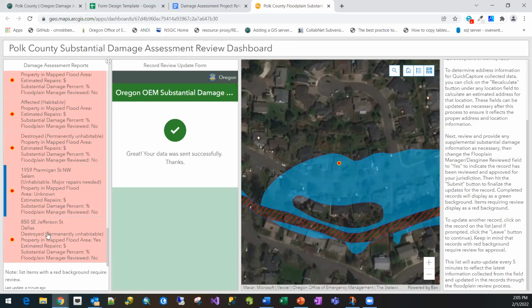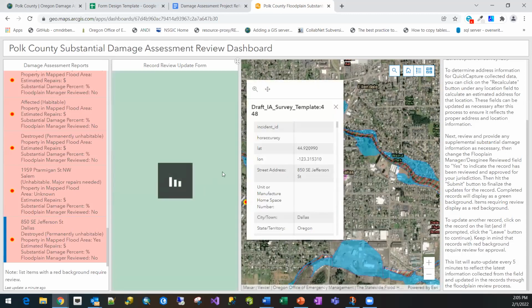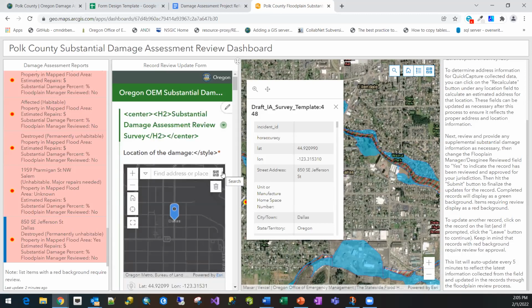So neat capabilities that we're able to simply click in a particular area and do these types of quick assessments that are meeting the needs of the communities out there for determining what properties are substantial damage properties.